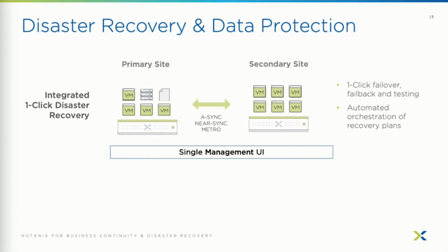Whether it's asynchronous, or what we call async LEAP, where the RPO is an hour, or near sync, where RPO is around a minute, or Metro, where RPO is 0. Each of these solutions are zero touch, meaning once configured, no manual intervention is required to ensure data protection is occurring. The only thing left then for a user to do is click once within Prism to fail over in the event of a disaster.